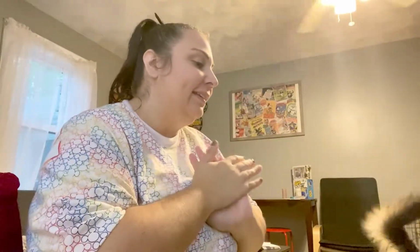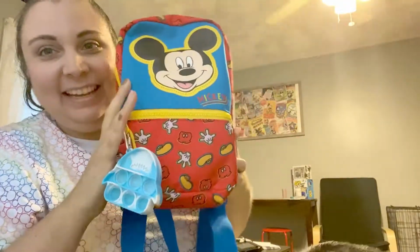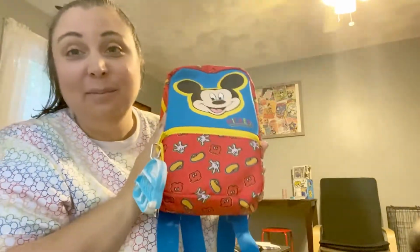Okay, you guys, so we're now in my living room, and I want to quickly go through my carry-on with you. Hi, baby. We have the boys' little carry-on bags for the plane, and they're super cute. They're these little Mickey backpacks. We actually found these at Walmart.